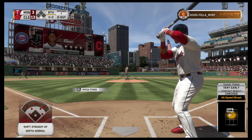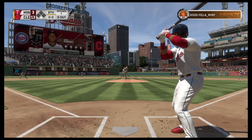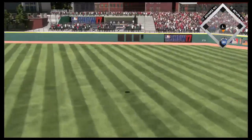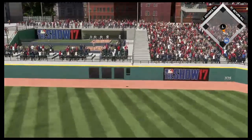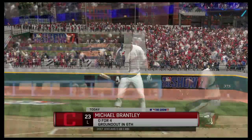Now to the plate, Jose Ramirez. He'll see what he can do leading off the home 8. Here's the first pitch to him. Swing and a drive to right. There it goes. Gone to lead off the inning.